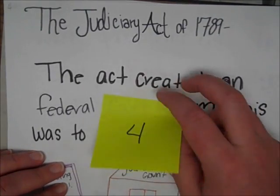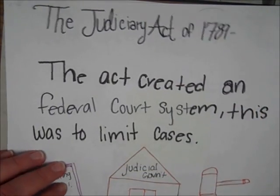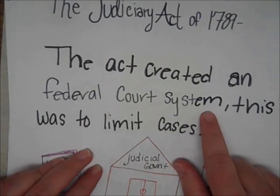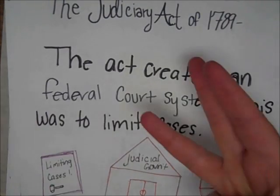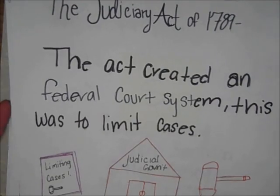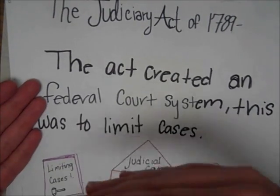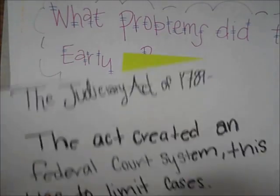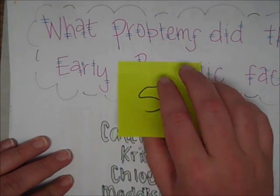Let's look at number 4. Number 4 says, the Judiciary Act, remember that it created the federal court system, but it also established the 3 ways to hear your case. You start in the district court, you go to the Court of Appeals, and then you end in the Supreme Court.